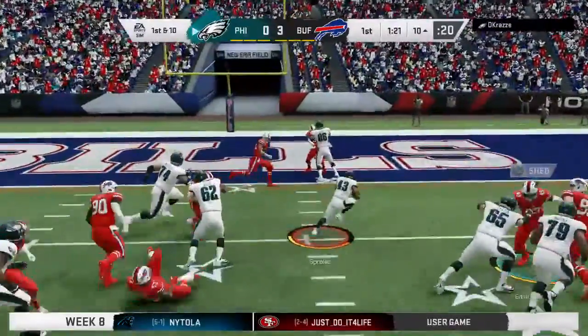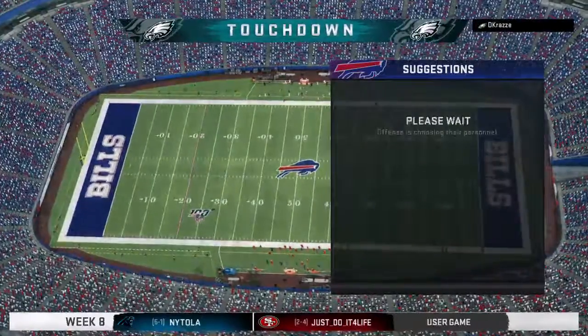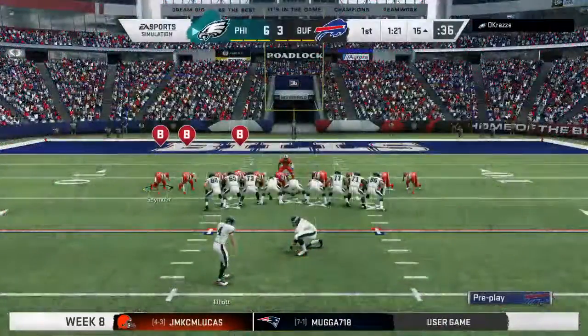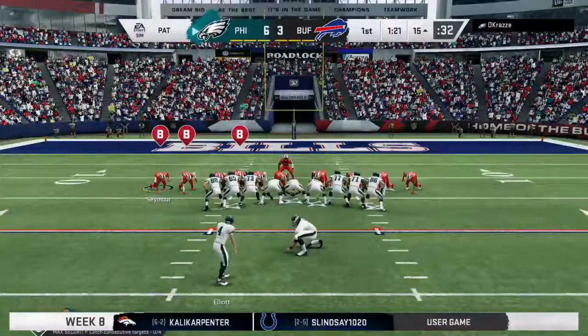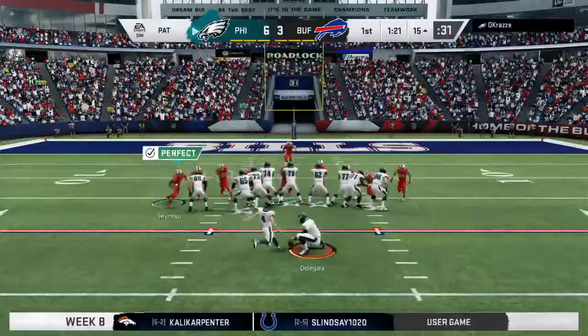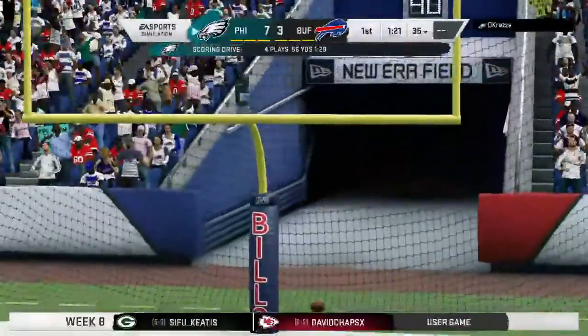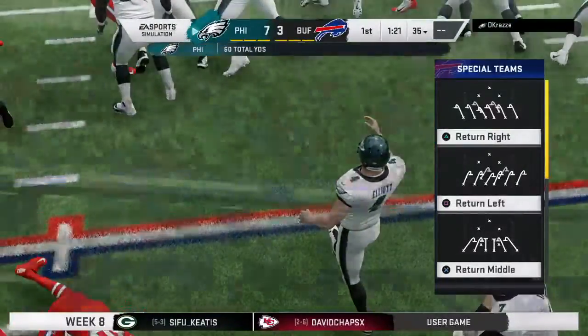Now it's Sproles. And he is into the end zone. Touchdown, Philadelphia. Darren Sproles, his third touchdown now on the year. And the Eagles have taken the lead. Elliott good on the extra point, and that makes it a 7-3 lead. Eagles 7, Bills 3.